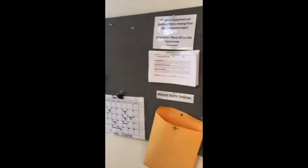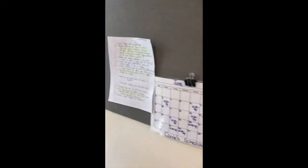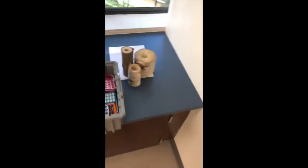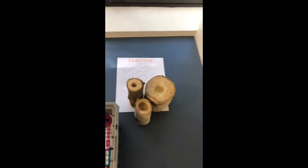The sign says they're at HITS, so the door's locked. That means they're usually just not there. Doesn't mean they're at HITS, it could be anywhere. This is where Rachel usually leaves notes for us to do, and that's Carrie's schedule, so you know when she's in. For example, there's something Rachel left for somebody to put away. That's the ultrasound machine.